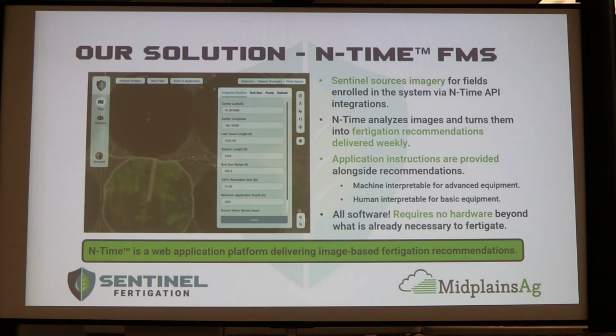We're going to analyze those images without any user having to initiate that analysis, and only deliver recommendations when the field needs fertigation. So you won't be bothered with incessant notifications. You're only really going to get a notification in your email if a field needs fertigation. The best part about this is it requires no additional hardware, right?